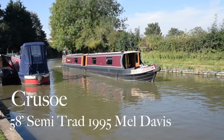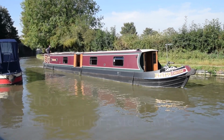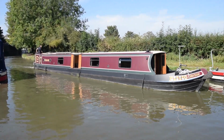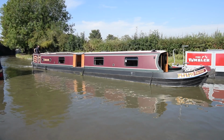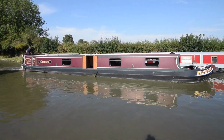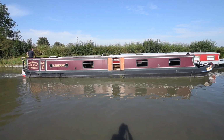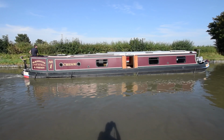Here comes Crusoe. She's a 58-foot semi-traditional narrowboat built in 1995 by Mel Davis, who's a very well-regarded shell builder, and fitted out by a professional joiner. Very nicely as well, I must say. She's been in the same hands since new, so she's been really, really well loved and looked after. And she's in nice condition.